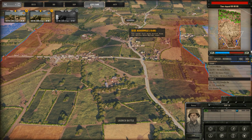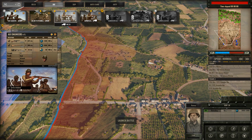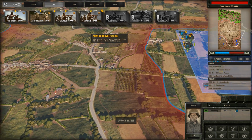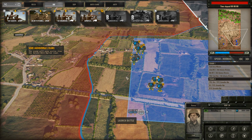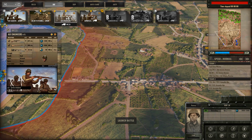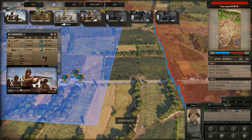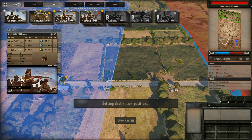Leaves me with 90 points. I think I have enough artillery. What I don't yet have are engineers. The engineers might be really handy to try and clear out Odouville. And the main difference is that these guys are just going to be walking around, whereas my engineers are nice and fast.